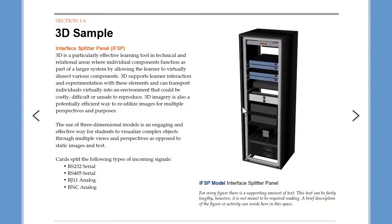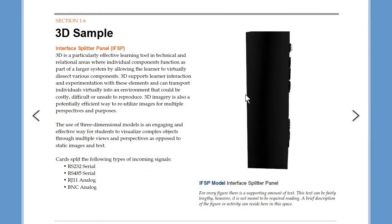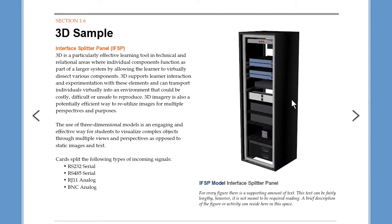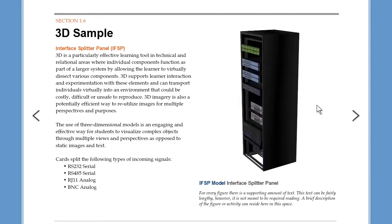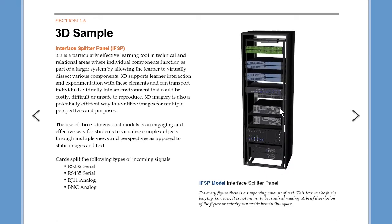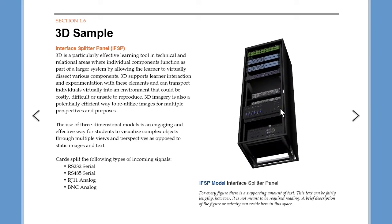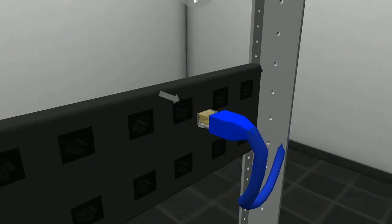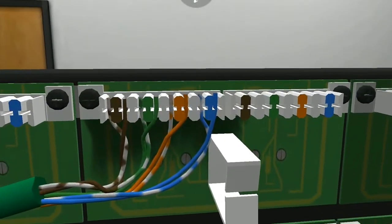Interactive 3D models can be a particularly effective learning tool in technical and complex relation areas where distinct components function as a part of a larger system. 3D models allow the learner to virtually dissect systems, support interaction and experimentation, and can even be used to transport individuals virtually into an environment that could be costly or difficult to reproduce.